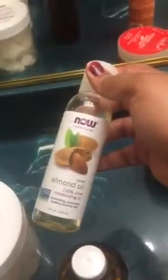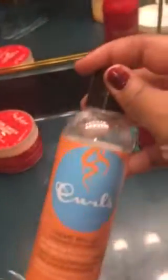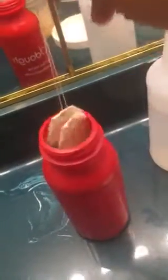This is some sweet almond oil. Not that big of a fan, but it's good because I like just the more oils, the better. And then here are my stylers. This Curls Creme Brulee is really good if you want a Bantu knot. If you want your hair light and fluffy, this is what I would use because it works really well. But this curl stretch pudding just provides more slip. Definitely not a necessity.